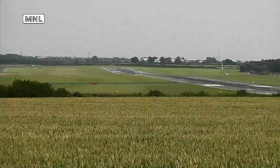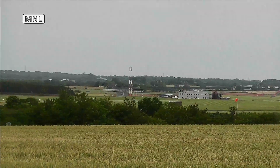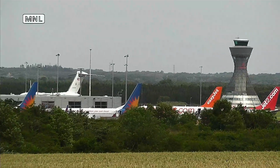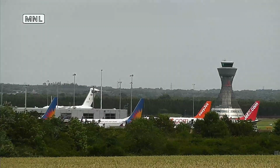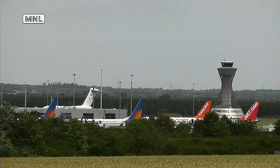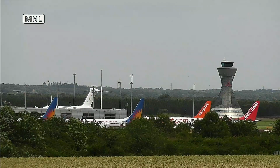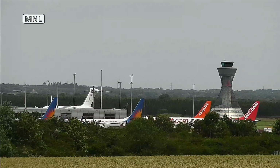Okay, folks, so I'm just looking. We've got a Jet 2 from Burgas, which is due in shortly, but I don't know how long the battery life is going to last on this. It doesn't look like there's anything imminently about to depart. A321.